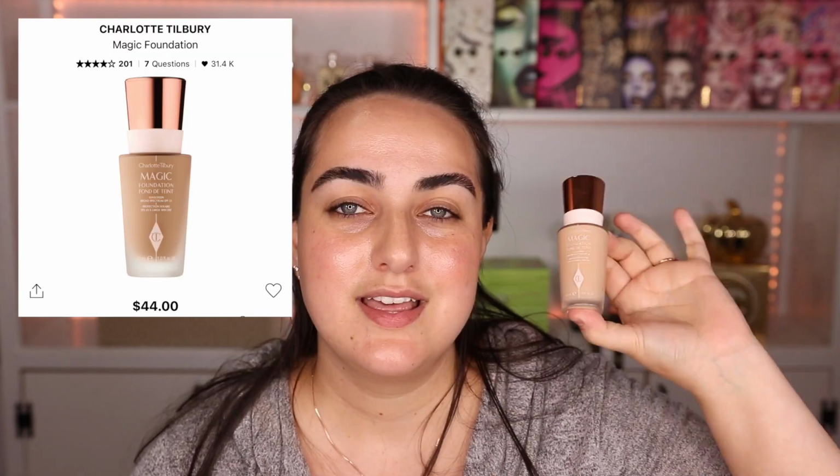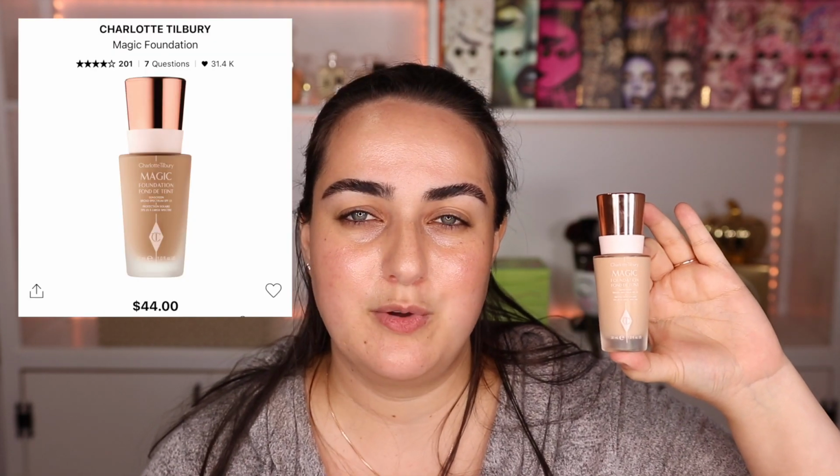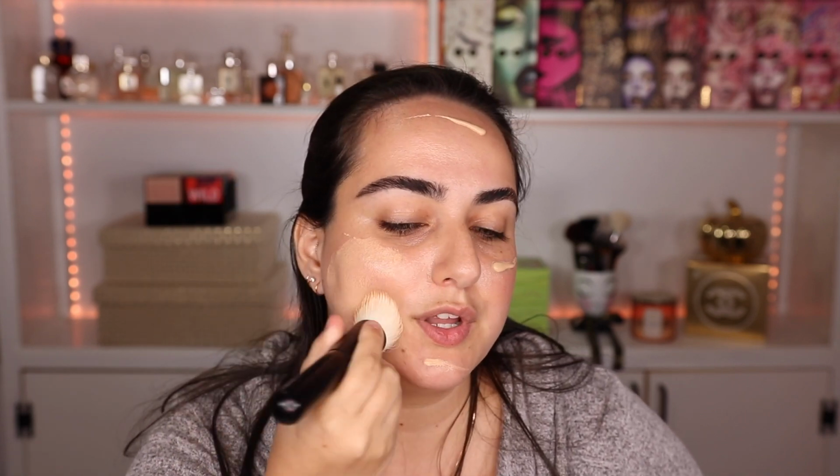Charlotte Tilbury product number 4 I'm going to mention, I feel like nobody talks about, and that is Charlotte's Magic Foundation. This right here is actually my favorite foundation that Charlotte Tilbury makes. I like it more than the more popular one, which is the Flawless Foundation by Charlotte. This is shade number 4, by the way. I'm just going to do 3 pumps of it. I think that should be enough, and I'm going to stipple it in with my Rephr number 31 brush. The Magic Foundation retails for $44, which is a really nice high-end price, not astronomical, not a luxury price.